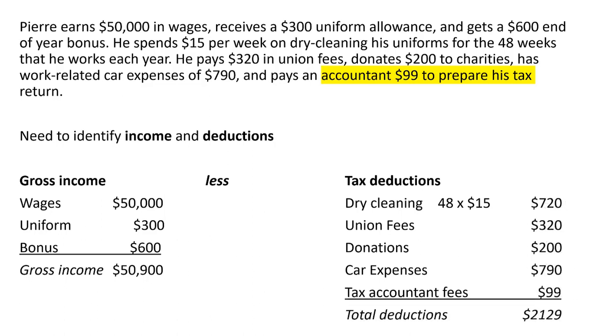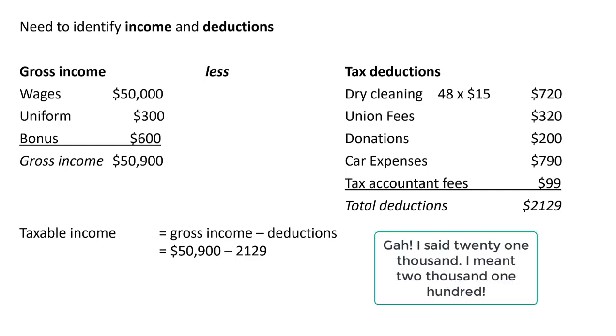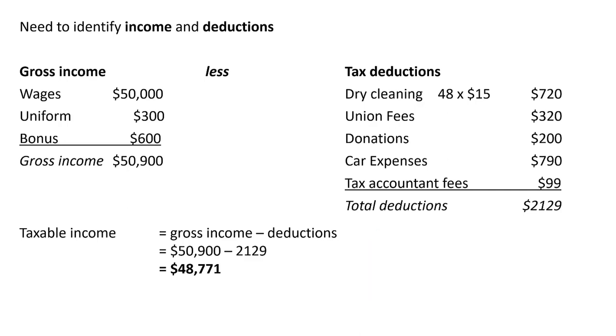The total deduction comes to $2,129. So to work out my taxable income, I'm going to have to subtract my deductions from the gross income. That's $50,900 subtract $2,129, which comes to $48,771. That's the taxable income. That's the income that income tax is going to be calculated on, which we'll look at in a future video.